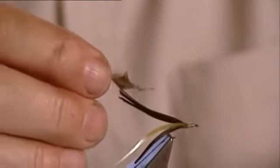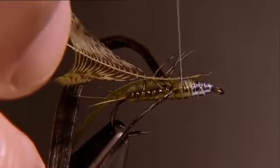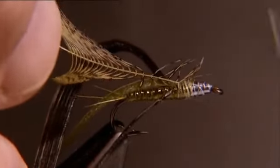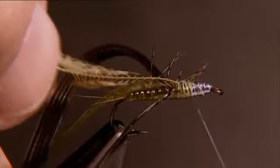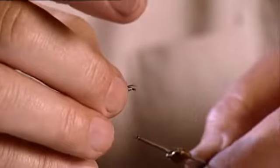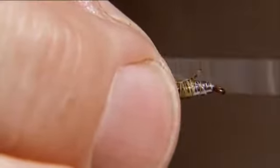Having done that, I simply take the hackle, concave side uppermost, offer that in, right where your thread is hanging, and come round and catch that tip down. Hold the fibres back, and now lock down those tips.